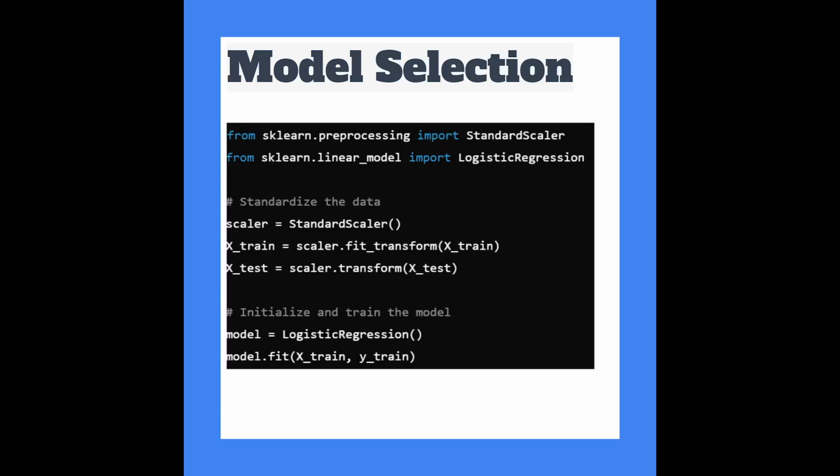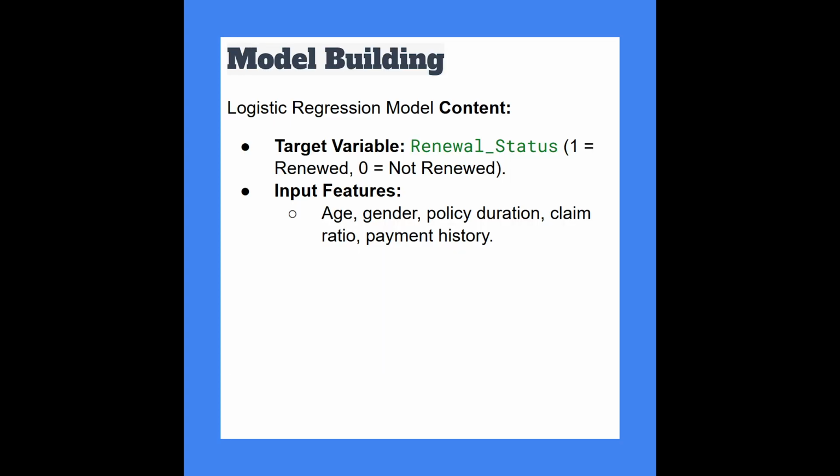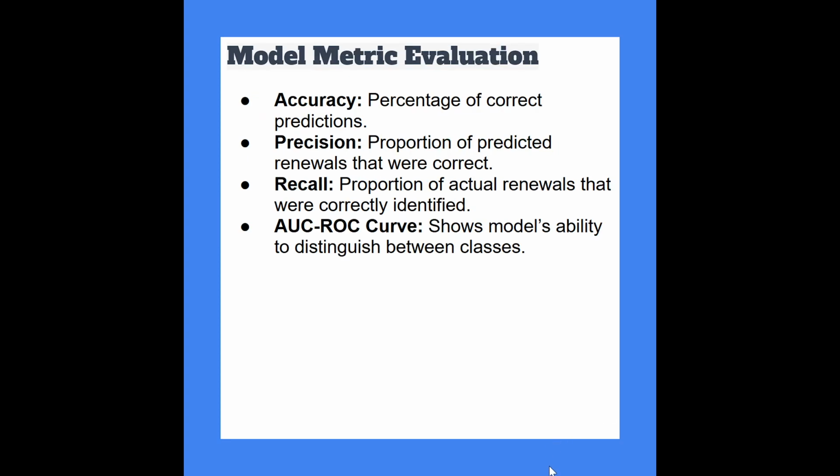Now that we have our model, we focused on building it to predict our target variable, whether a policy is renewed. The model uses various features like age, gender, policy duration, and payment history, all of which can influence renewal decisions. To evaluate the model, we looked at metrics like accuracy, precision, and recall.